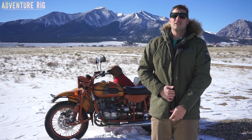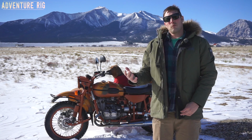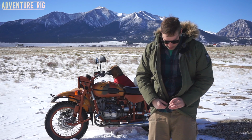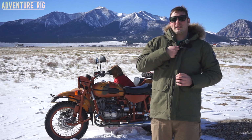Also on the inside of the jacket, I do have one nice large mesh pocket here. If we were skiing with this jacket or using it in the backcountry, I'd say that that's a great pocket to throw skins or goggles. However, not gonna be doing that in this particular jacket, but it's definitely a nice large pocket.